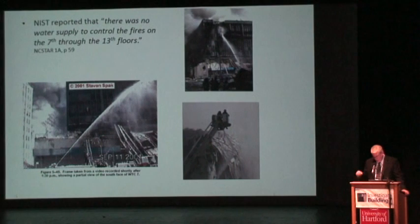Another NIST deception is that NIST tells us the fires on the lower floors were not put out by firefighters because there was no water available to do so. However, the building was only 2 blocks from fireboats on the Hudson River, and lack of water was certainly not a problem for firefighting efforts in the area. As these photos show, firefighters in the area seem to have plenty of water to fight the fires in Building 6 and Building 3, but they left Building 7 to burn.